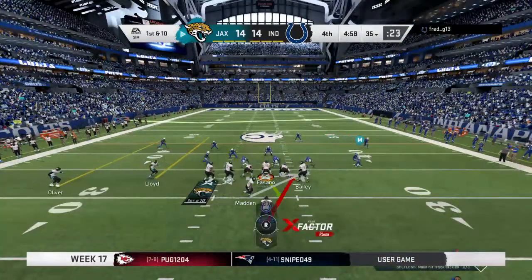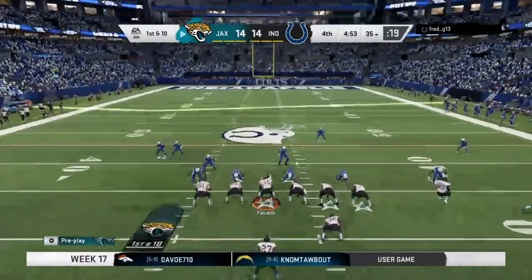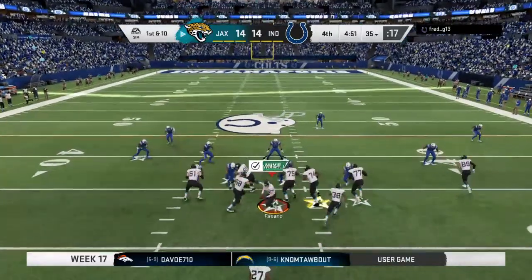Watch twins! Watch twins! X3, 218, chopper. Check. 5.